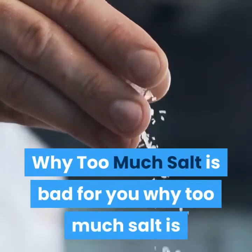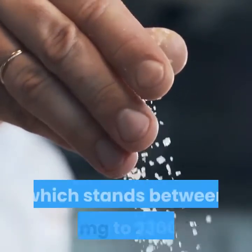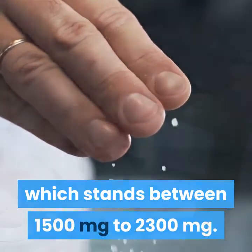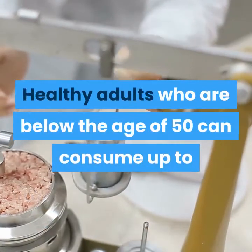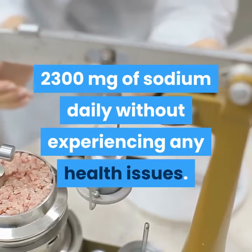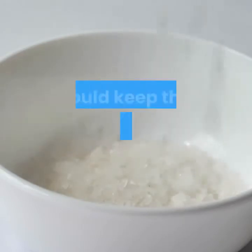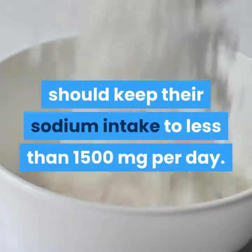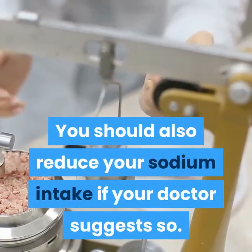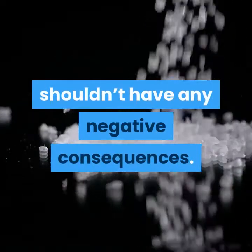Why is too much salt bad? There's a prescribed level of sodium intake per day, which stands between 1,500 milligrams to 2,300 milligrams. Healthy adults who are below the age of 50 can consume up to 2,300 milligrams of sodium daily without experiencing any health issues. However, older persons or those that suffer from certain health conditions should keep their sodium intake to less than 1,500 milligrams per day. You should also reduce your sodium intake if your doctor suggests so. Otherwise, adding sodium to your water shouldn't have any negative consequences.